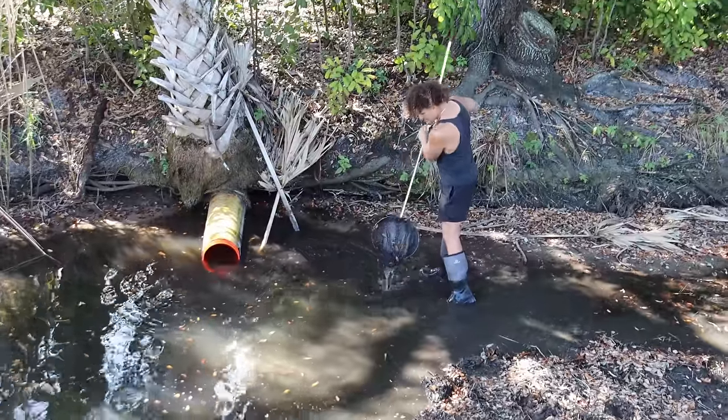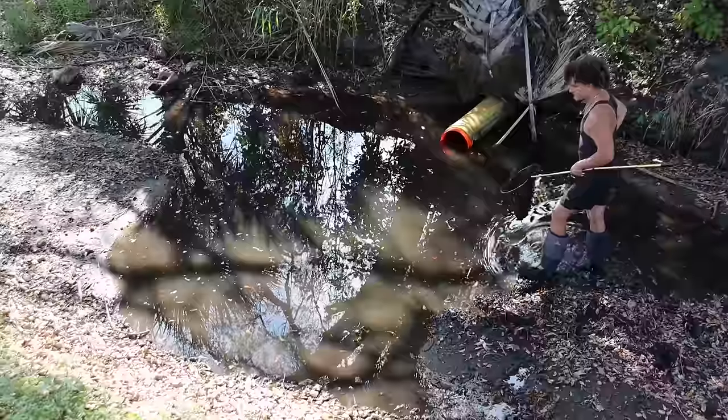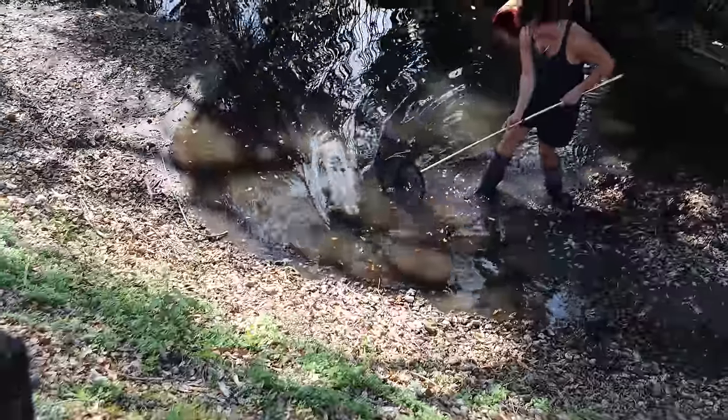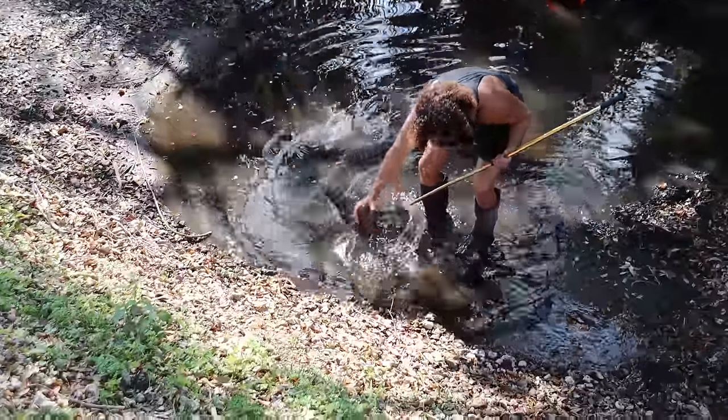Let's see here. No, what the hell? No, there was one there. Well, we'll keep trying. Man, it's so murky in this. Oh, I see a Pleco. Oh, hold on. Hey buddy, don't run from me, man. Don't run from me. We got a Pleco chilling right here. Wow, he is dumb.